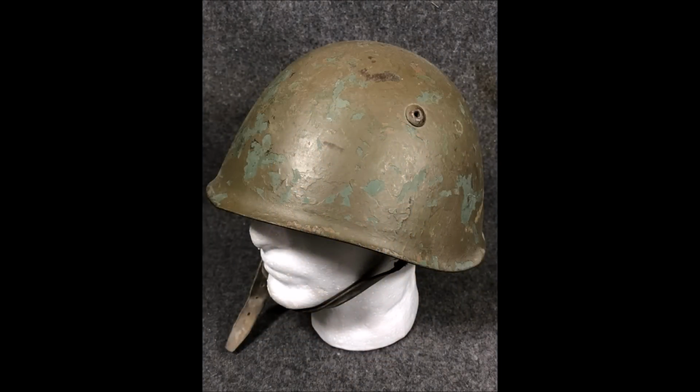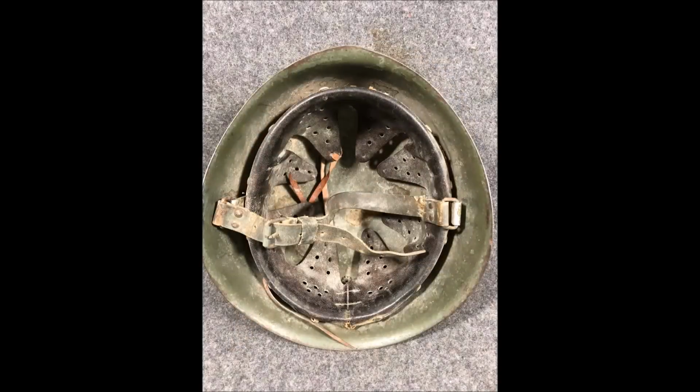Now we're moving on to another Axis helmet, the Italian M33 helmet. This one was reissued and reused for a long time. Checking out that liner, you can see why. Pretty interesting. I love this helmet.